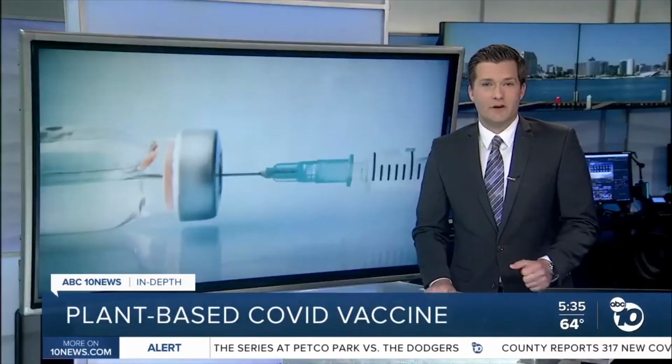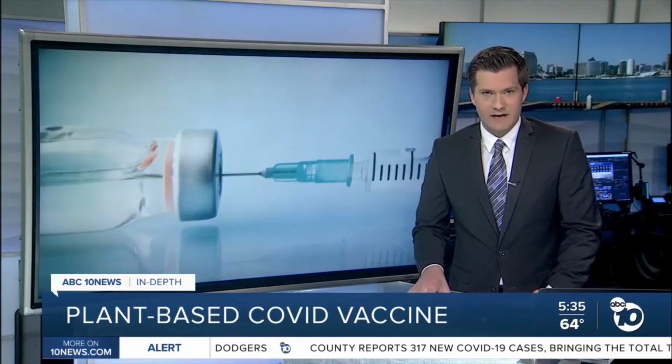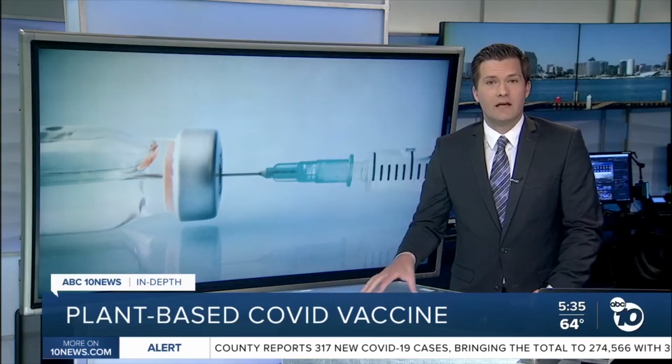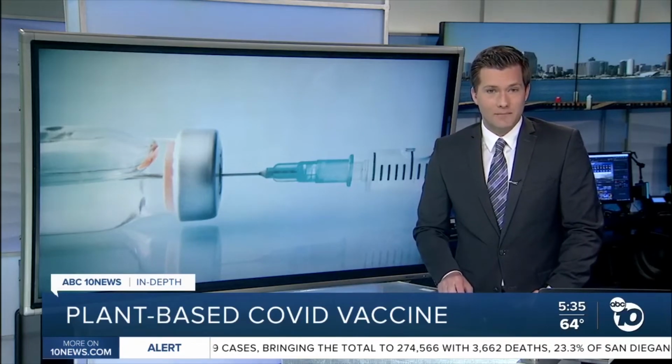So for this phase 3 study, researchers are looking for adults 18 and older who have not gotten a COVID-19 vaccine and who have not gotten COVID itself. Medicago has teamed up with GlaxoSmithKline on this, and they're hoping to complete this trial and submit the results to regulators later this year.